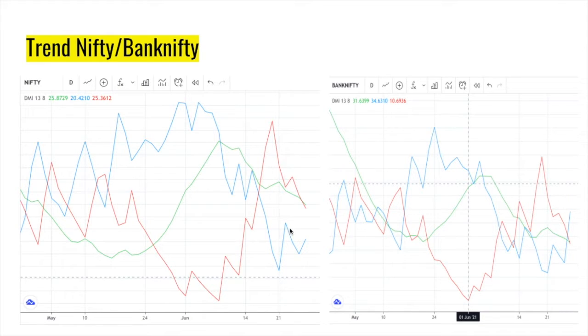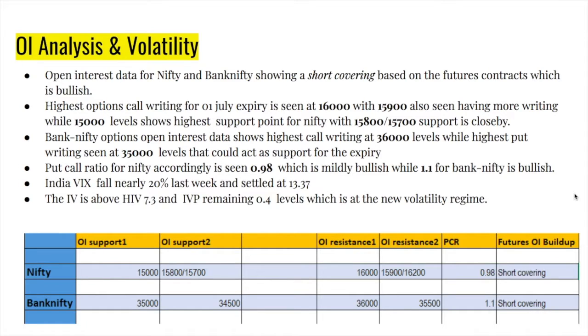What about the trend? The trend in Nifty continues to be in the bearish zones, while Bank Nifty has crossed over into the bullish zones on the daily time frame. Now the chart study is over and we are getting into the open interest analysis. Open interest is that of futures and options.